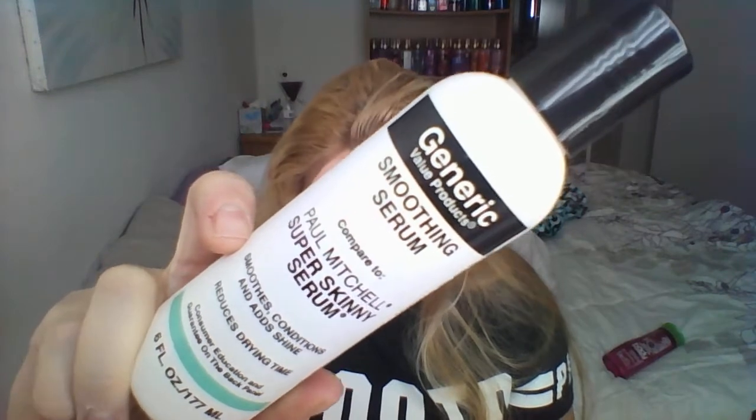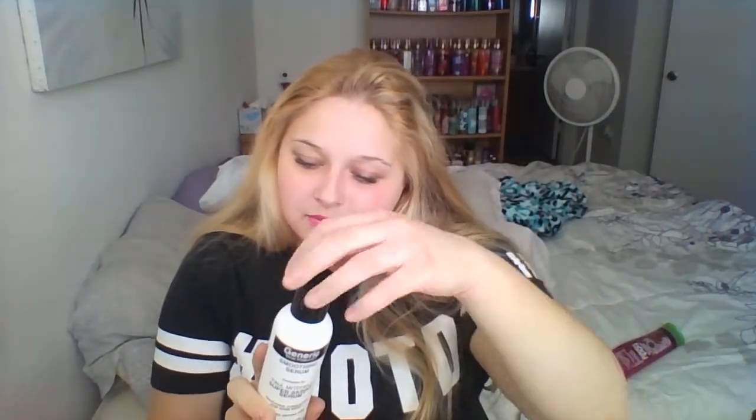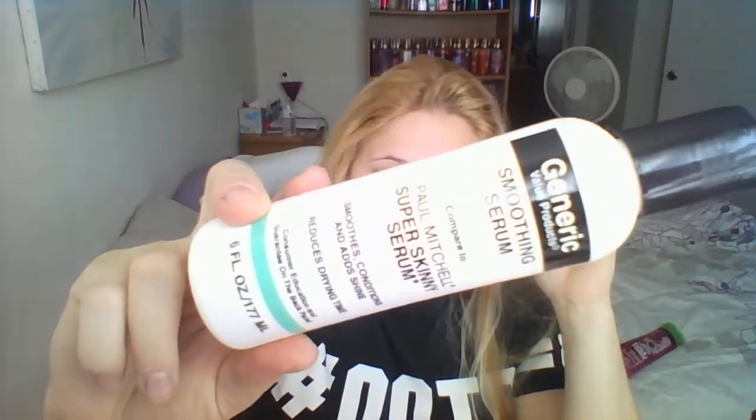I got this from Sally Beauty Store, and the girl actually recommended this to me because I was asking her about something to kind of keep my frizz down and just smooth my hair out after I get out of the shower because I don't blow dry my hair. I just explained everything to her, and she's like, you need to try this. It's really good. I think this was like $7.99, and it actually works really good.